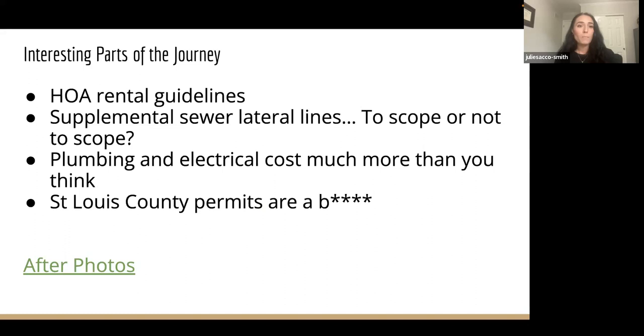Some interesting parts of the journey, things that we would tell people going through the process: the HOA rental guidelines. Like I said, our goal was to actually rent this property. What we discovered during due diligence was that Wedgwood, where this property was, had changed their whole HOA rules the year before to eliminate rentals. So when we found that out, we were faced with, do we flip it or do we let this deal go? We decided to just go in for our first flip. So definitely that was a little curveball.